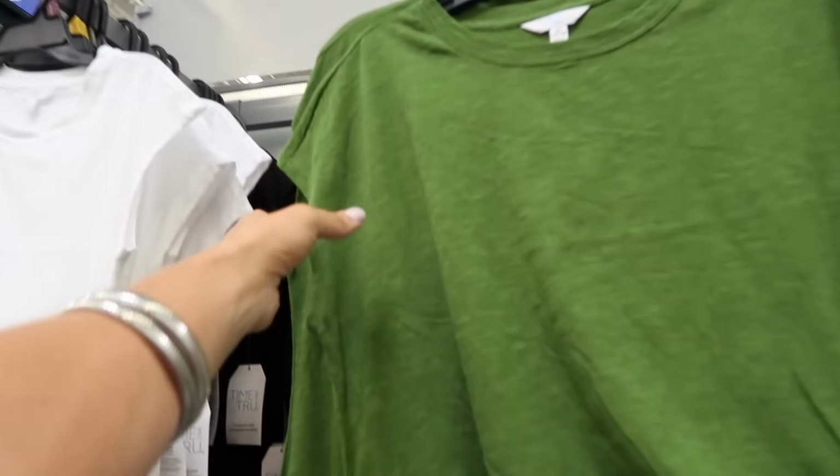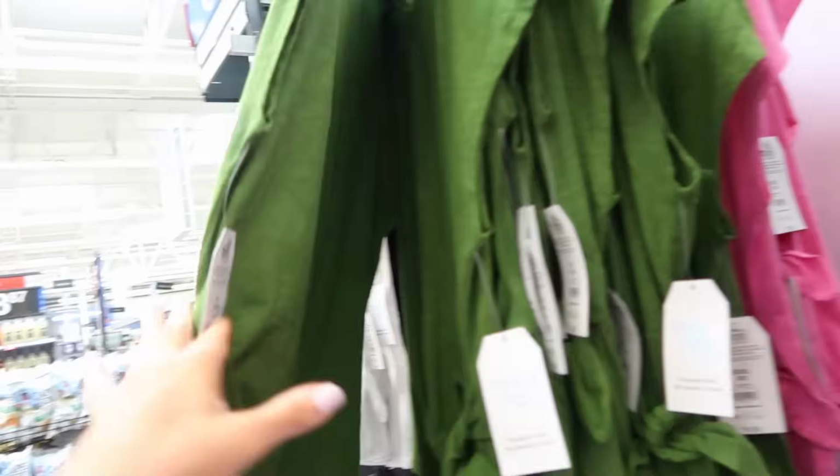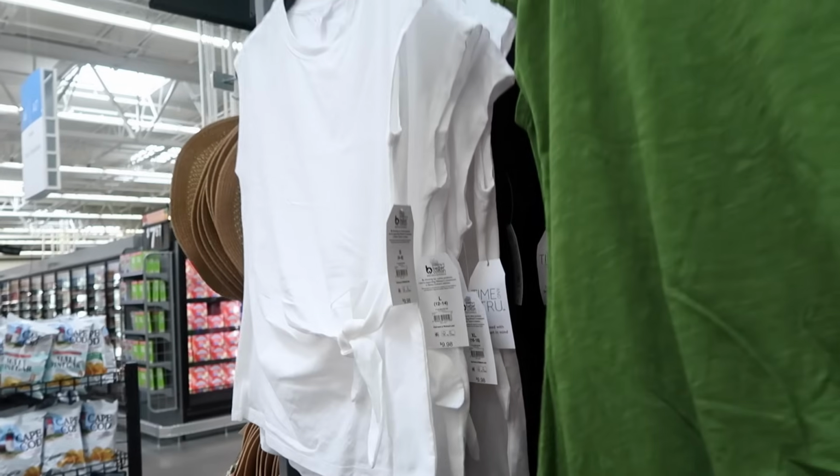So this has that higher neckline, the dolman sleeve, this little tie detail. Now in the green, we saw it in the pink, white. I have it in the black, and they're only $9.98.